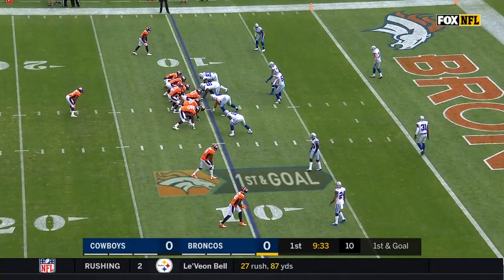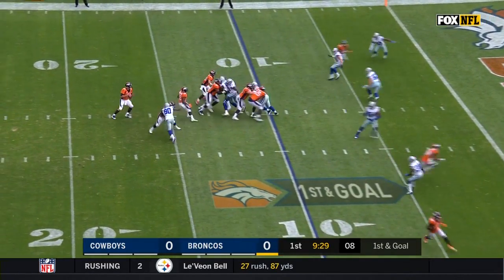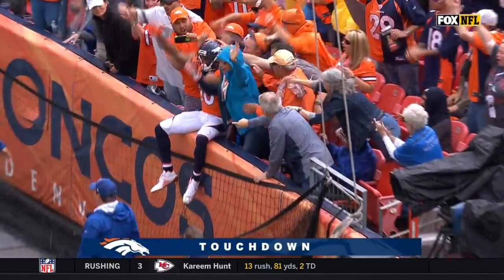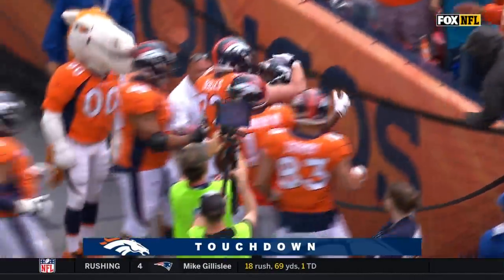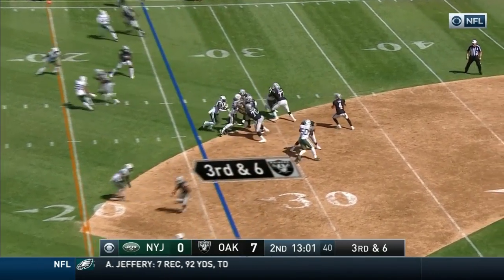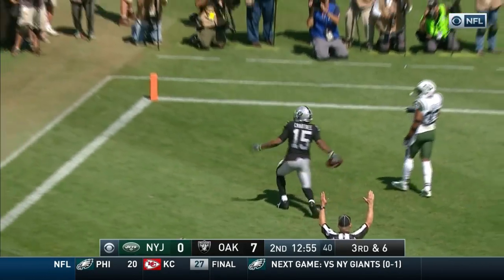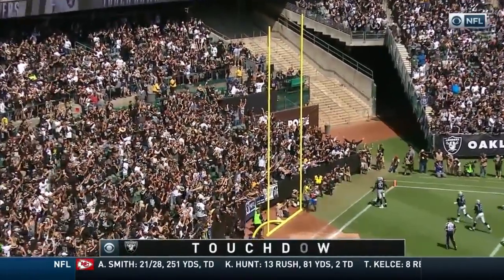Rain starts to fall here in Denver. Looked like a broken play. End zone, touchdown, Sanders. Got himself in the proper shape. Carr on third and six. Timing route. It's caught by Crabtree for the touchdown. Michael Crabtree, second of the day.